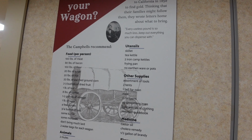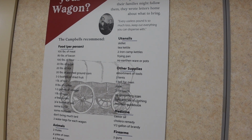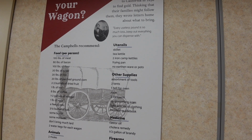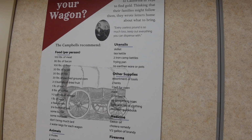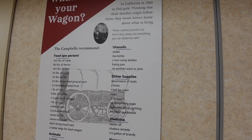What's in your wagon? It says the Campbells went to California in 1850 to find gold, thinking their family might follow them. They wrote letters home about what to bring. Every useless pound is so much loss. Keep out everything you can dispense with.